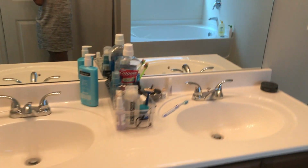All right, moving into the bathroom. Hi, y'all see me? Hey, look at my bump. It's really small. You guys can see it's really tiny.